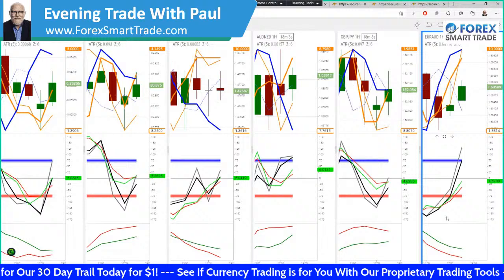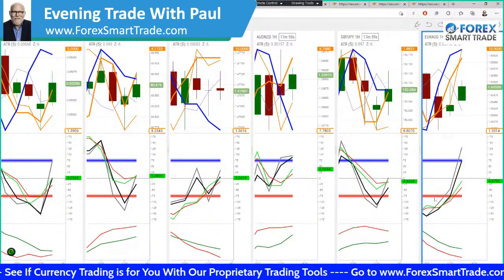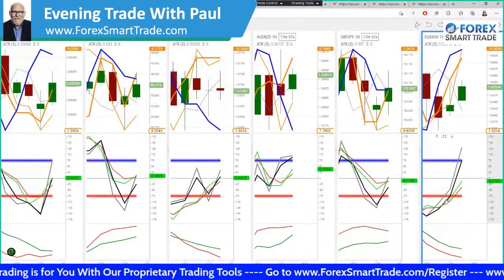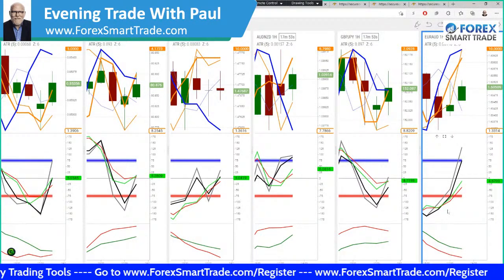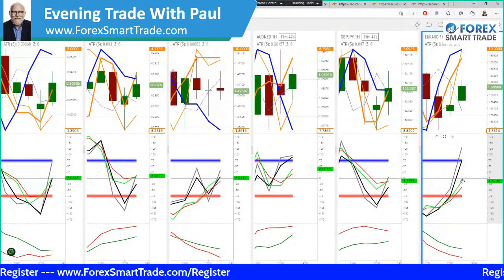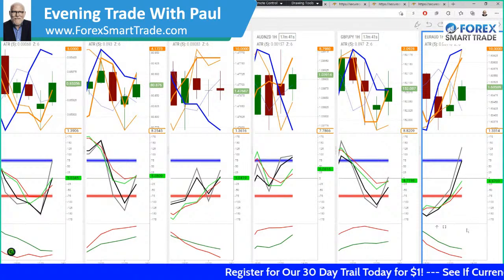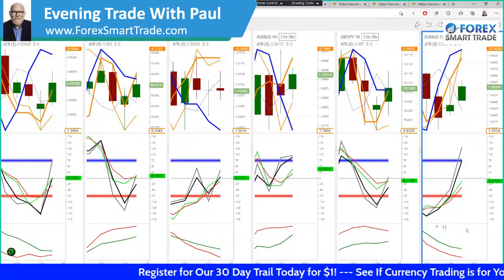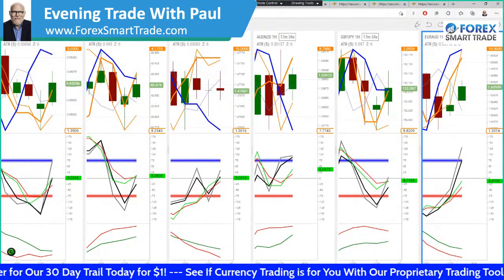Euro Australian dollar. Oversold going up. The minors have actually run through the whole channel. Majors are going up. They're not quite halfway. I will consider a trade where the majors aren't halfway. I'm okay with the minors being almost through the channel.